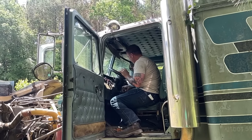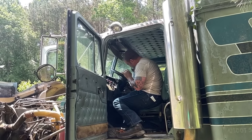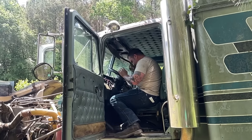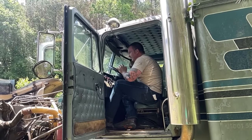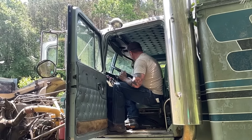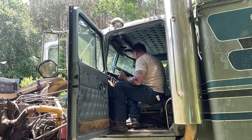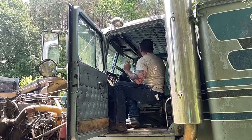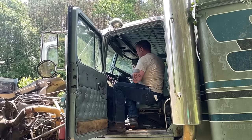Engine brake right here. Looks like it's got a 13 speed. Whoa, wow. Did you see that? This thing was sitting on the transmission this whole time. Nice shifter. It feels really good. Transmission's probably not wore out. What do we got on here for miles?